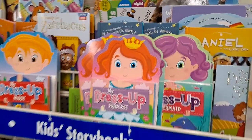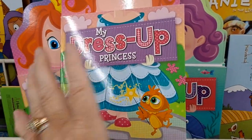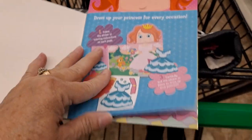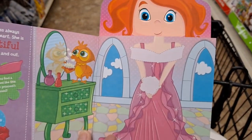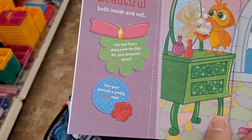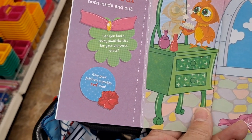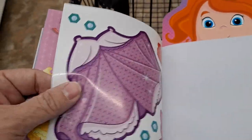And I came up here, this is in the book section. I found these yesterday and I was just like, eek! Look at this. They have an outfit with little things left behind, and they show you here. You need to find it. Can you find the shiny jewel? And of course, the stickers are here.